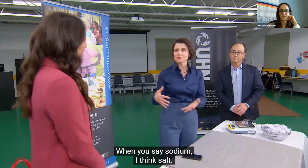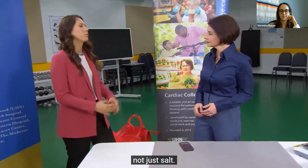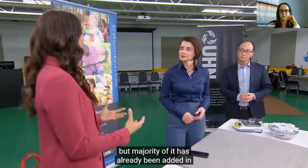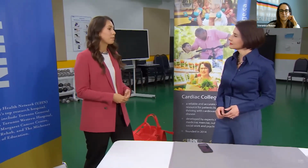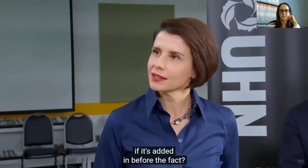When you say sodium, I think salt. What's the difference? So sodium will be found in different foods, not just salt. People will often say, oh, don't add any salt to my meal, thinking that's going to reduce the sodium. But the majority of it has already been added in the seasonings, the marinades, foods that have been prepared ahead of time before you even get to the restaurants. And that makes it hard to avoid if it's added in before the fact.